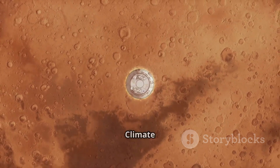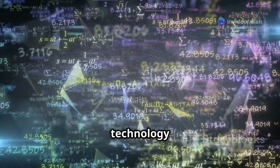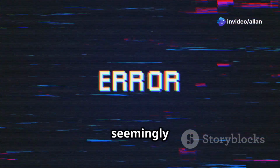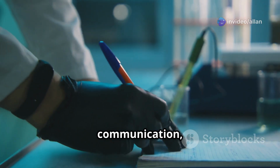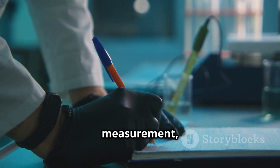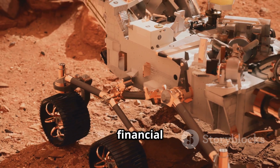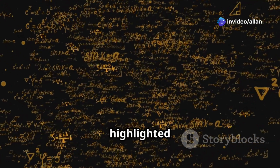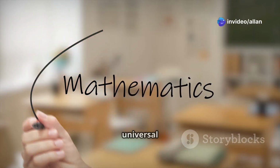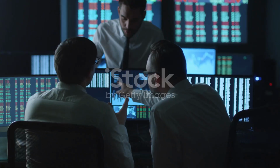The loss of the Mars Climate Orbiter was a stark reminder that even the most brilliant minds in advanced technology can be brought down by a seemingly insignificant error. It underscored the importance of clear communication, standardized units of measurement, and rigorous cross-checking in any scientific endeavor. But beyond the financial loss and the setback to our Martian exploration plans, the incident highlighted a fundamental truth. Math is a universal language, but it only works if everyone is speaking the same dialect.